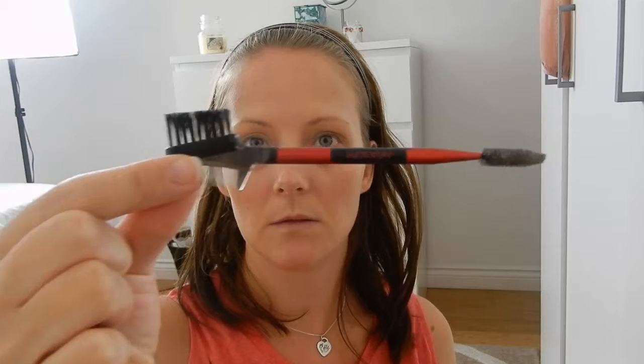Then I get my Revlon eyebrow and eyelash brush, if you like. Just brush my eyebrows up and give my eyelashes a little brush as well. Does anyone else make really weird facial expressions with their mouth when they're doing their eyes? I can't help it. Let's give those a little brush.